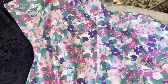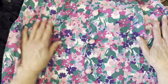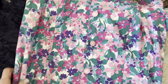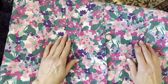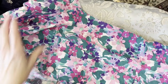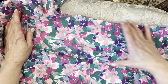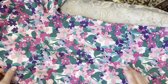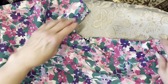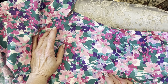Oops. And look at the colors. Now, this has a dark, not a dart, what is that called? Anyway, maybe if I hold it this way, you can see. So this is a pattern piece here, and then this center is another pattern piece here. So when you take it apart, obviously you end up with that and with that.